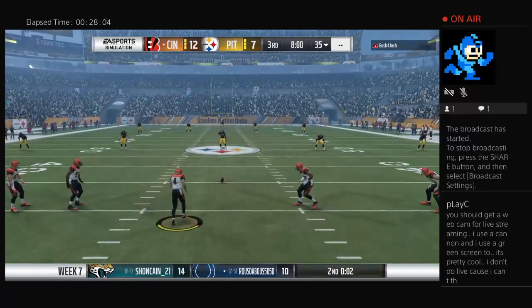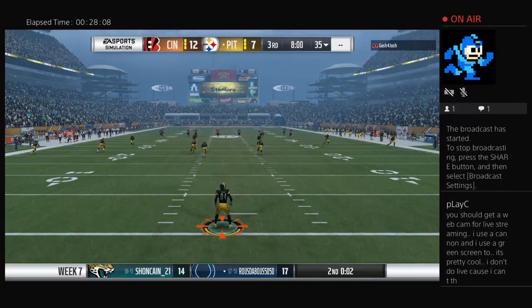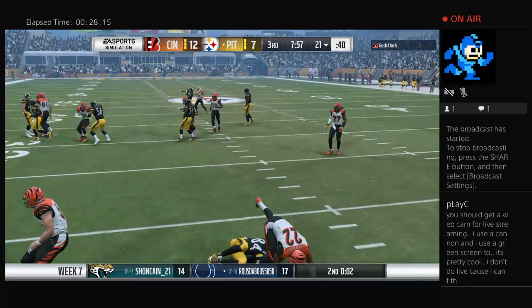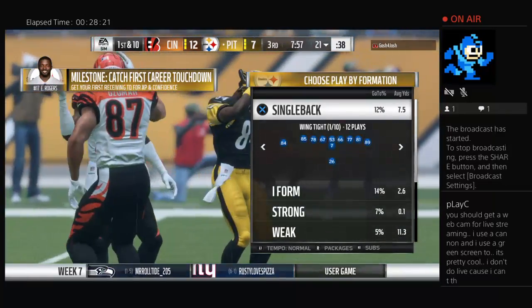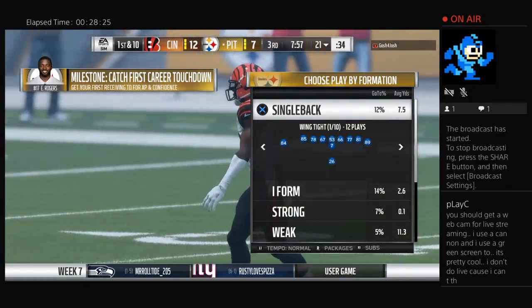Bullock out now to kick this one away. This will be taken in at the 1. And he'll be taken down just past the 20 at about the 21-yard line. The Steeler offense now with the football first here to begin the 3rd quarter. They're down here, but very much in this game.